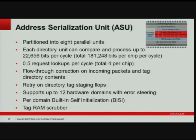To avoid single bits from accumulating into multi-bits, we have a background scrubber that's continuously running. And if it detects any high rates of correctable errors, the service processor can get notified, and it can potentially initiate an L3 retirement to avoid using that index in the directory.